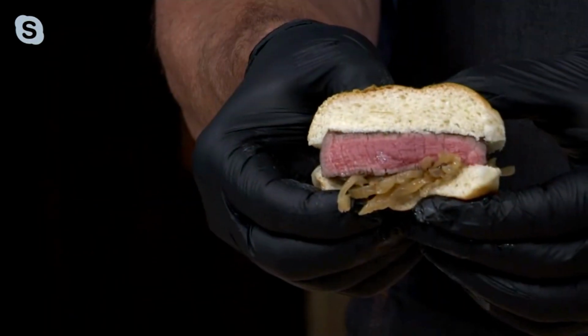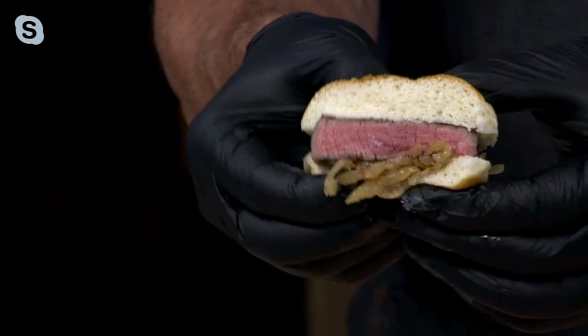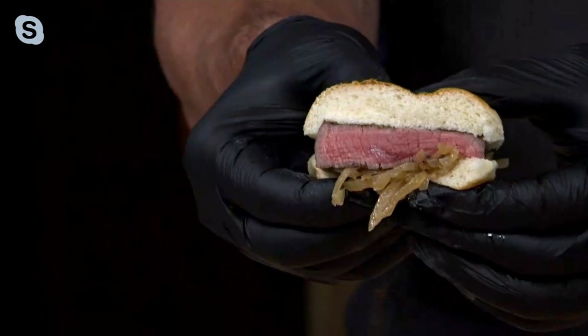But look at that texture. I mean, that texture of the filet, you can see it, is just absolutely beautiful. That's where you get that buttery taste. It literally melts. Hey, you took my words out of my mouth. I'm sorry. Melts in your mouth.